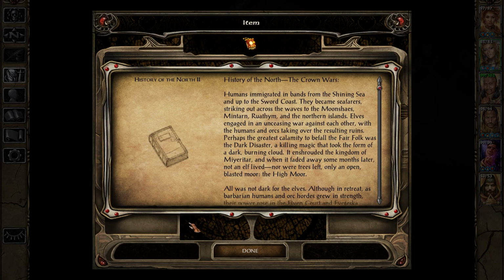The Crown Wars. Humans immigrated in bands from the Shining Sea and up to the Sword Coast. They became seafarers, striking out across the waves to the Moonshaes, Mintarn, Ruthim, and the Northern Islands. Elves engaged in unceasing war against each other, with the humans and orcs taking over the resulting ruins.